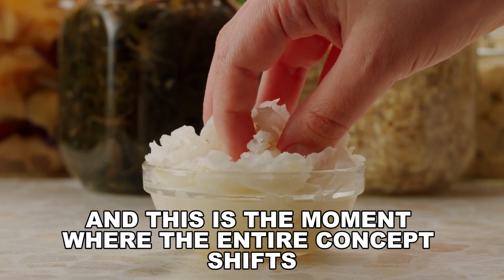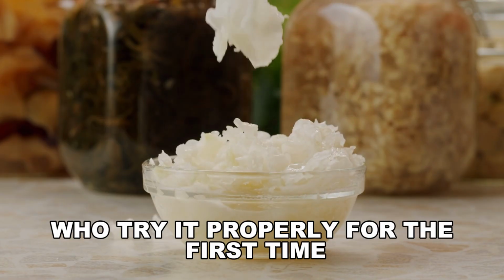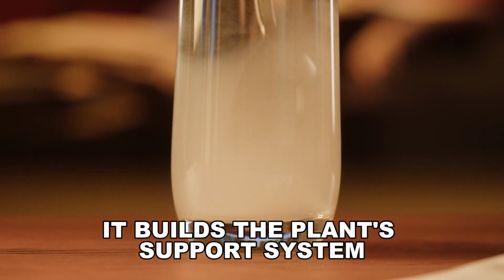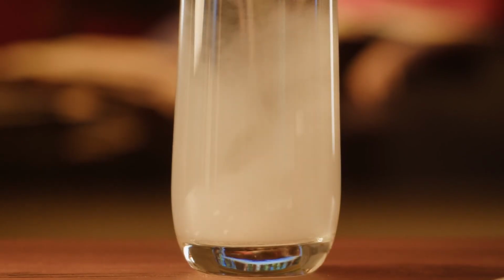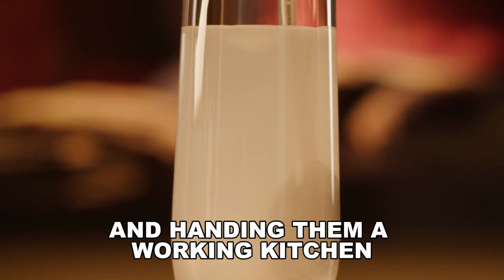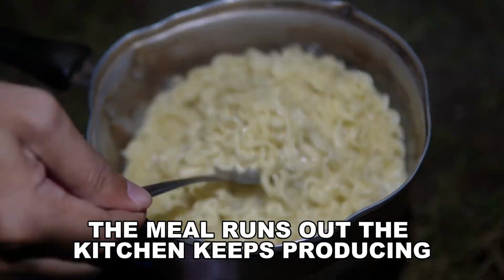And this is the moment where the entire concept shifts for most gardeners who try it properly for the first time. The fermented rice water does not feed the plant. It builds the plant's support system. It is the difference between handing someone a single meal and handing them a working kitchen. The meal runs out, the kitchen keeps producing.